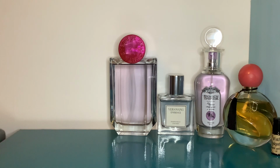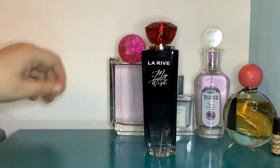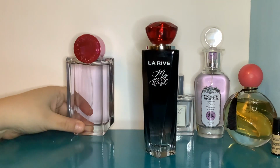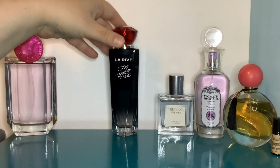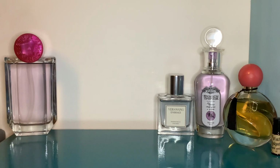So we would be on Wednesday. I'm trying all of the things I have that smell a little bit like Hedgerows, Yes I Am. I'm doing that because I now have 3 things that I think smell quite similar. I mean, this is literally a dupe. It's one of those things where I just don't need 3 of these. But I like them all, so it's really going to be difficult for me to get rid of any of them. This is Rive, My Only Wish.